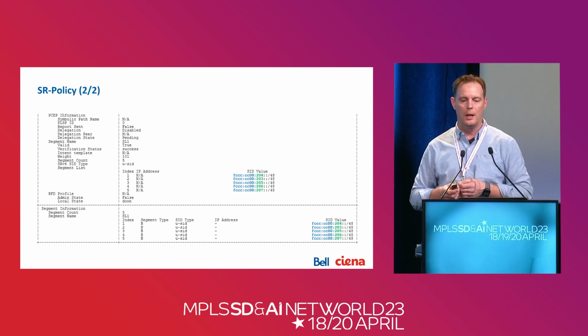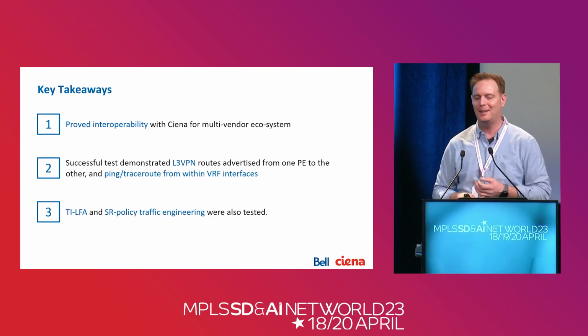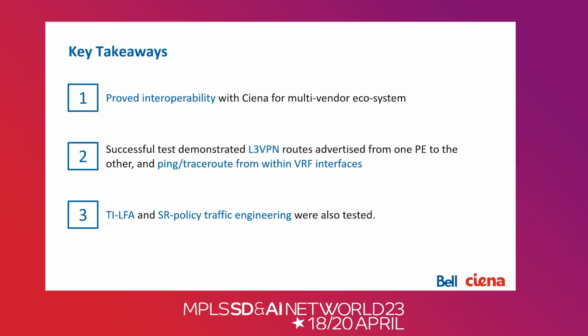This one too. And now the takeaway: what we've been able to demonstrate is the interoperability between Sienna and Cisco on uSID to reinforce the ecosystem. We've been able to achieve what we wanted to see, the L3 VPN with v4 and v6, DT4. And we were also able to observe the TI-LFA mechanism in place with uSID. That would be it. Thank you very much.